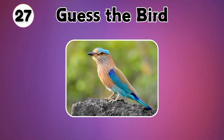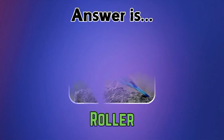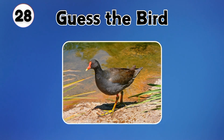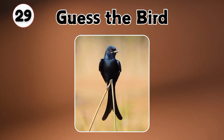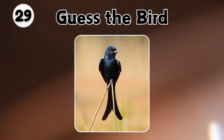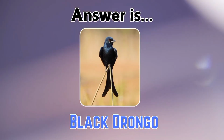Can you guess this? Great. It's a roller. Which bird is this? Amazing. It's a rail. Guess the bird? Marvelous. It's a black drongo.